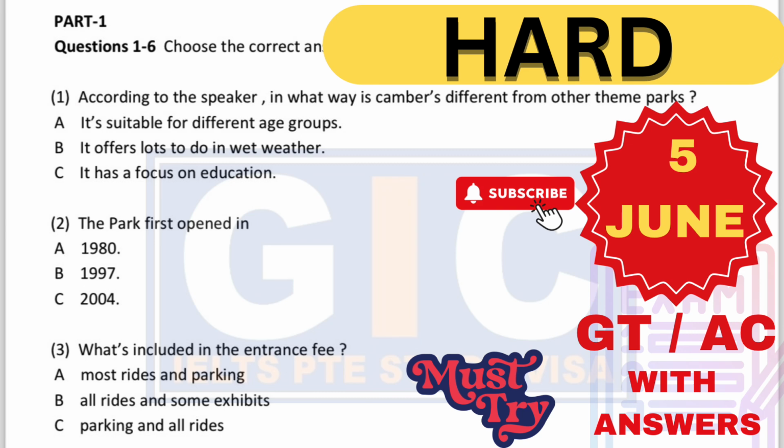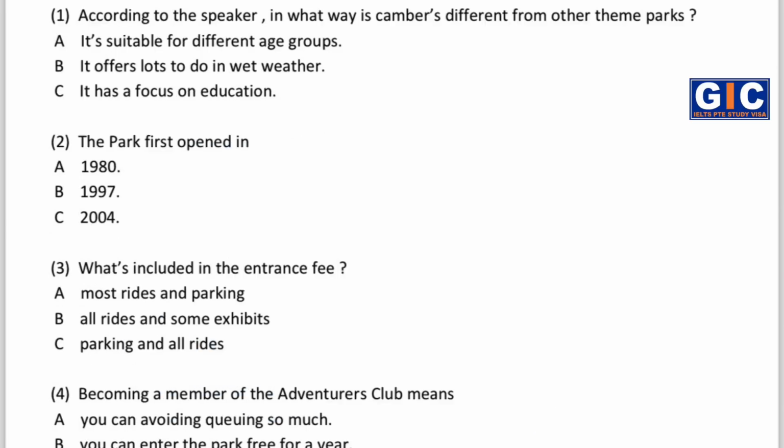The test is in 4 parts: Part 1, Part 2, Part 3, and Part 4. Now look at Part 1. Part 1. You will hear a podcast on Canberra's theme park. First, you have some time to look at questions 1 to 6. You should answer the questions as you listen, because you will not hear the recording a second time. Listen carefully and answer questions 1 to 6.